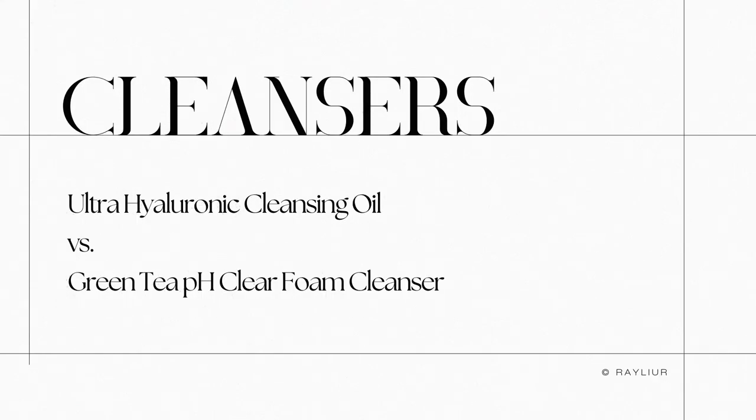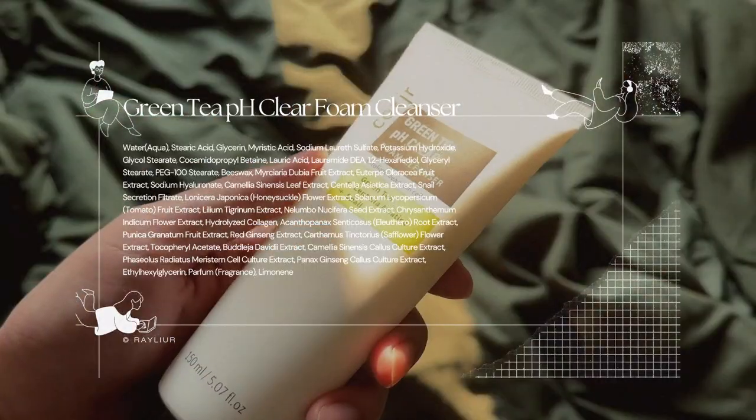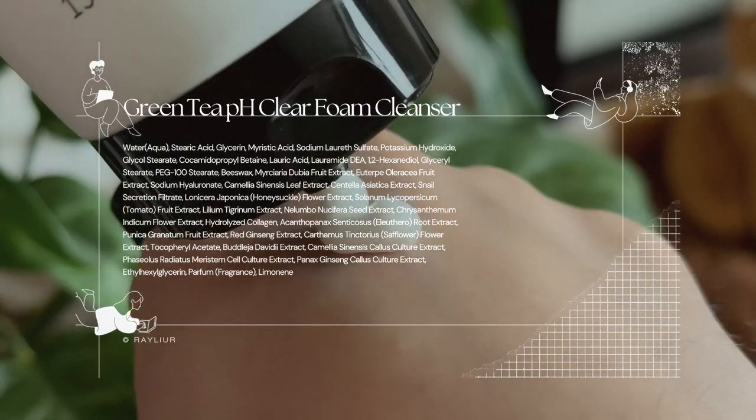Starting off this review, we have Coxir's cleansers. This one is their Ultra Hyaluronic cleansing oil, and this one is their green tea pH clear foam cleanser.